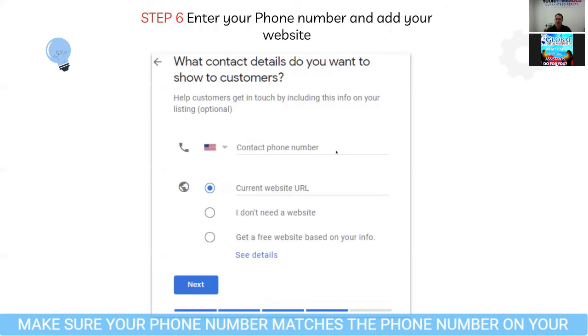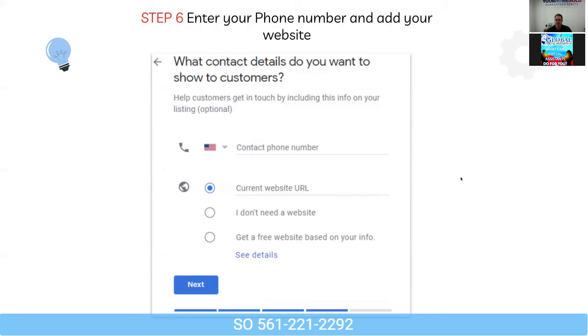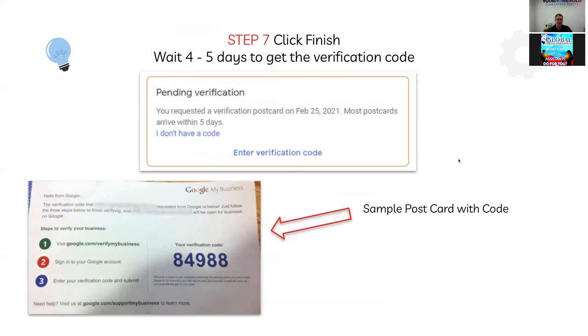Make sure your phone number matches the phone number on your website. You're going to add your website also to the Google My Business. So 561-221-292, and then you're going to add the website of yours.